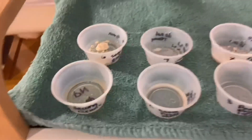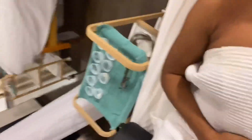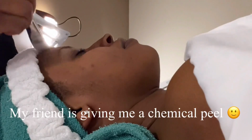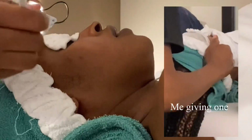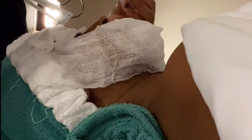I was so nervous about the chemical peel, not necessarily giving it, but just getting one, because going through school, you're going to notice that your skin is changing a lot. I was really happy with the results. My skin is glowing, and it also helps with light pigmentation, skin cell rejuvenation, and treating acne. We use a double neutralizing technique at the school.